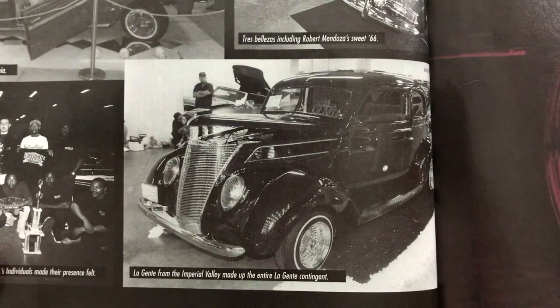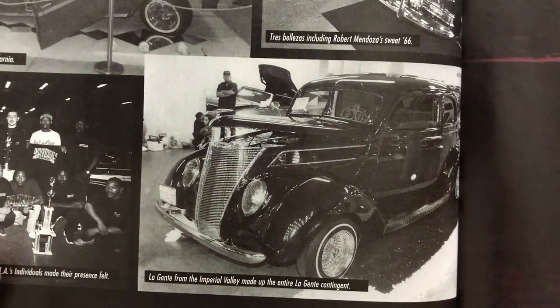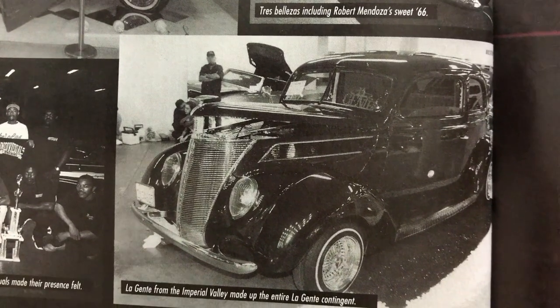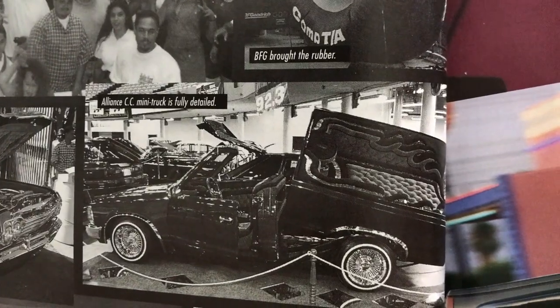It's rare to see a Ford as a lowrider in general, I think, if it's not a later one, but a '40s car as a bump, it's rare. And I think it's a '39, '40, I don't know, I'm bad with Fords. We have Twilight Zone. Cool.